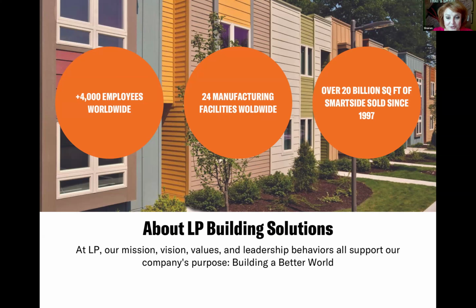worldwide, 24 manufacturing facilities, and over 20 billion square feet of SmartSide sold since 1997. And that's really when we introduced our strand process, or a dry process. And we'll talk about that more in the class, about how that all came to be and why we got away from the wet process. There's still manufacturers that do that. We'll talk about that.